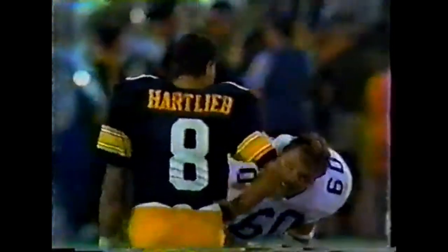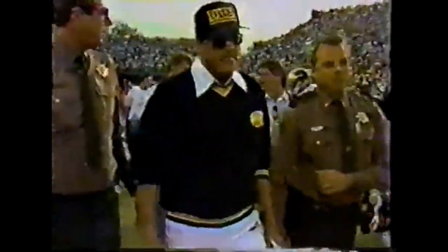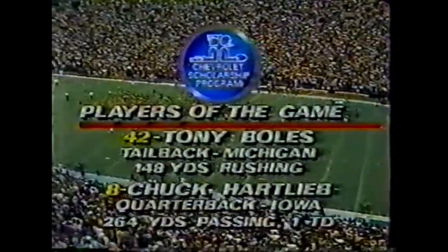There is Messner and Hartley, two of the outstanding seniors in the Big Ten. Well, the Chevrolet players of the game: Chuck Hartley, 263 yards and a touchdown for Iowa, and Tony Bowles, 22 carries, 148 yards.